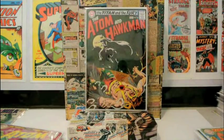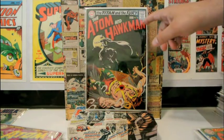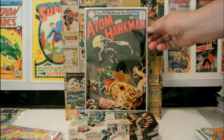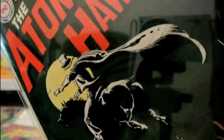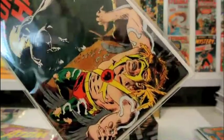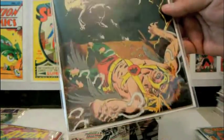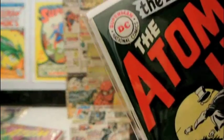Next up, this is the Atom and Hawkman, number 43. I'm assuming that they picked Hawkman up at some point and just continued the numbering on. So, I believe this would be more along the lines of the same series, just added Hawkman to it. This one here, it's issue number 43, July 69, Joe Kubert cover. It features the Headless Horseman there, and you've got Hawkman all jacked up. He's in peril down there, left for dead. No Atom on the cover, but the condition on this book is awesome. It really looks like a new book, especially when you hold it, how supple it feels, and the paging on it. It's off-white pages, but they look super good. So I like that one.